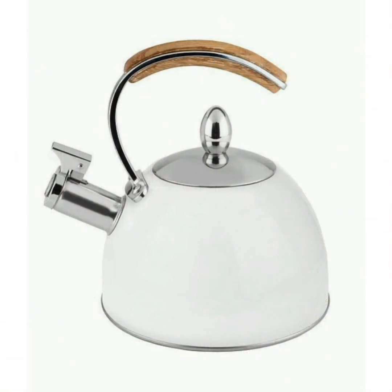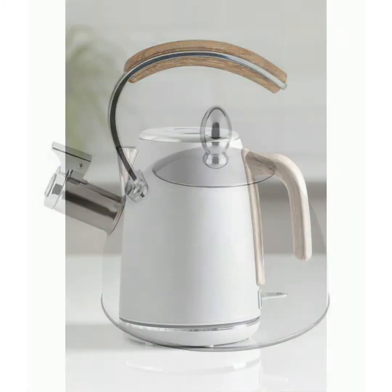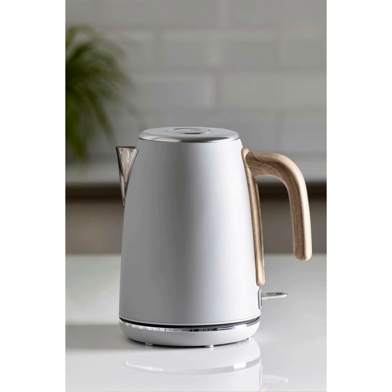I also recommend you get a kettle. It can be a stovetop kettle or an electric kettle, because you're going to be bathing the baby. You're going to need warm water, and you're going to need warm water for other things as well. So I think you should get a kettle.